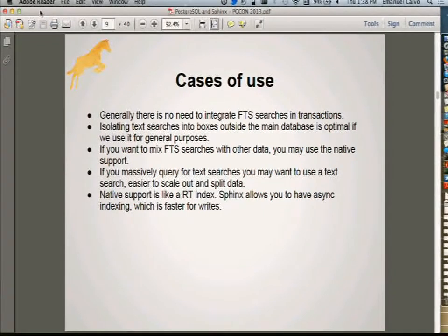One thing I will say before continuing is that Sphinx can feed those indexes in real time. If you insert something in the database, it can feed the indexes, but it's only for MySQL. In the Postgres case, we are using everything with asynchronous feed.